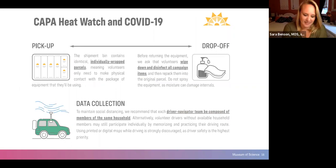A quick note on COVID-19. If you helped us with this project in 2019, or you're a little confused about what's happening, we decided, based on data collection and CAPA strategies, that it is best that the driver-navigator team be members of the same household, or someone who is in your COVID bubble who you're comfortable with. So if you filled out the availability form as either a driver or a navigator, we recommend that you help us and find your own navigator or driver who you are comfortable being in a car with. Due to COVID, we really want to make sure that we're being safe, and unfortunately, in a car where your windows are closed, it's very hard to social distance. So we really hope that you can have someone from the same household.